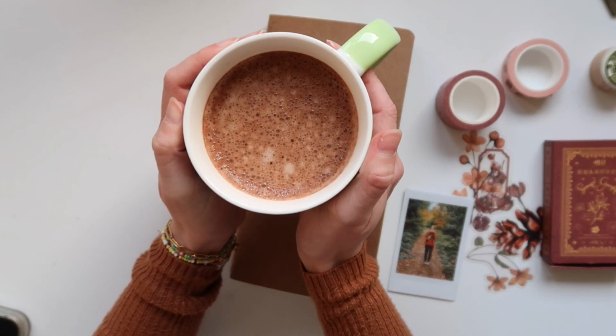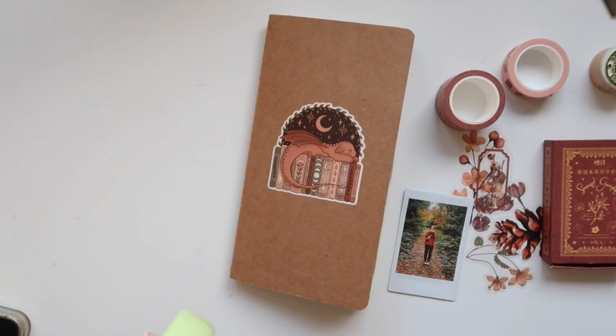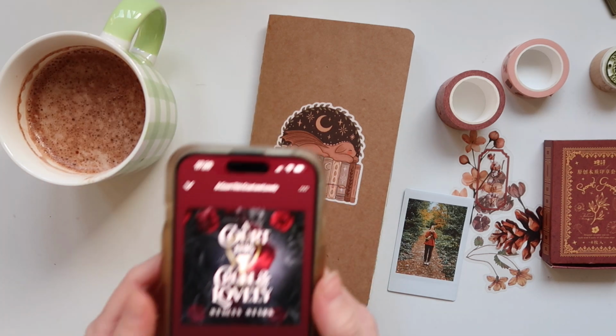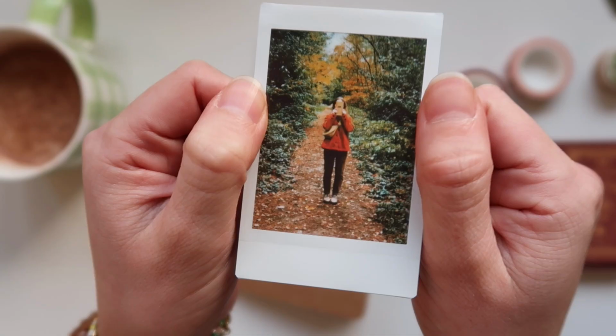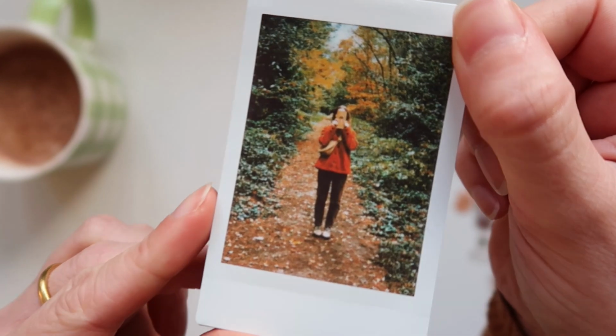If you have been watching me for a while, then you will know if I go for any cute walk, I am 100% journaling about it when I get back. So I really wanted to do some autumn journaling, and I was listening to this audiobook that I have started and I'm still enjoying it. And then I also had a hot chocolate, of course.